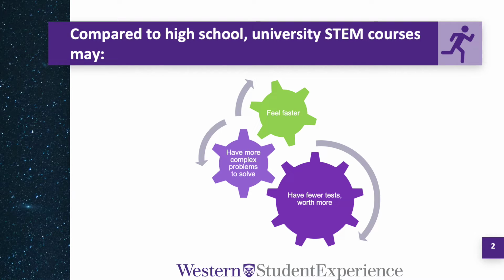It's not only the types of questions that can sometimes feel intimidating on tests for students, but also how much they are worth. Often at university, tests and exams are weighted more heavily, meaning they are worth more of your overall mark in the course than they would have been in high school. The reality is that university learning requires more complex thinking and problem-solving skills than high school.